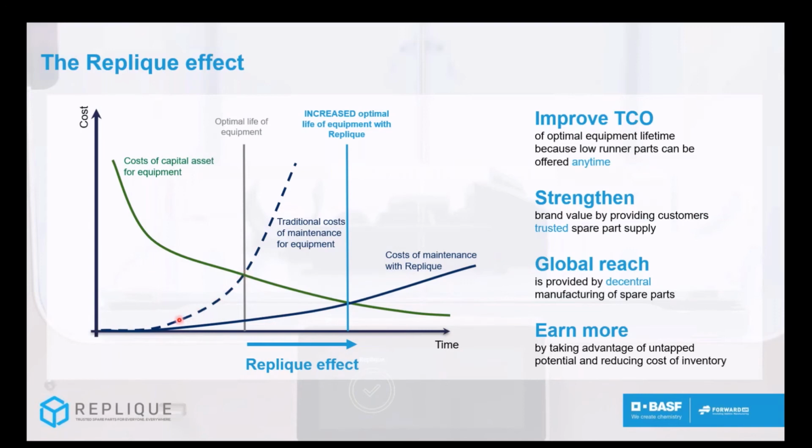What Replique does is that by making the spare parts even more readily available, it pushes this optimal lifetime of the equipment by a few years, and thus making the spare parts of the equipment more available, and making the experience of the customer even more joyful to use this equipment for a longer period.